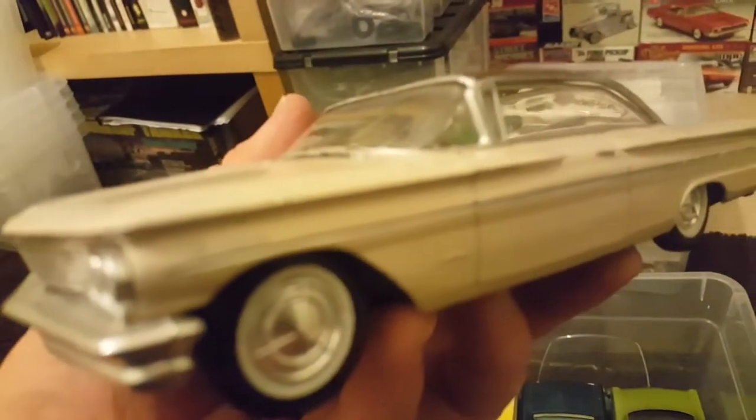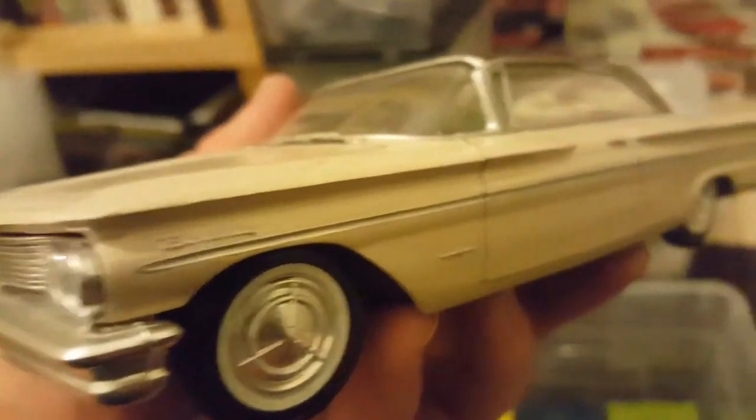Oops. Bonneville. There we go. Yeah, it is a Bonneville. So it's a 1960 Plymouth wide track. So yeah, it's a pretty cool looking car.